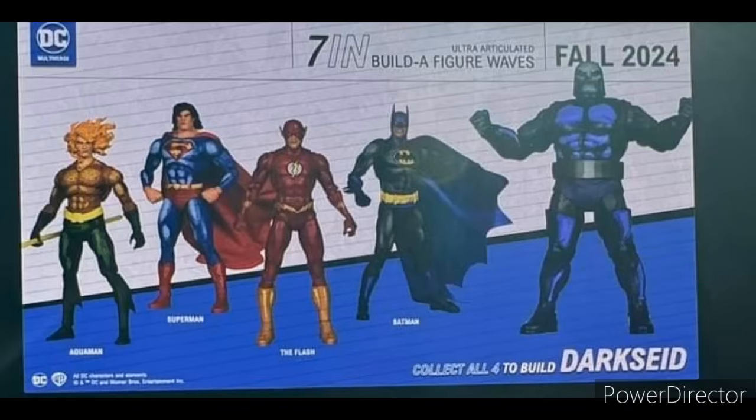But next up we have the Justice League Task Force. So yeah, here we have them. Finally. Honestly, to be honest, I really love them. I really like the way they look.